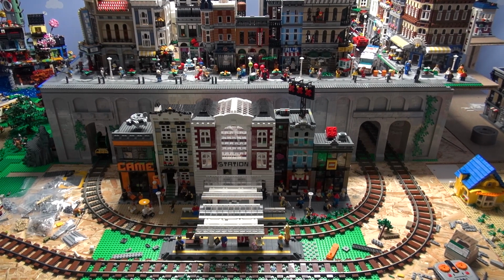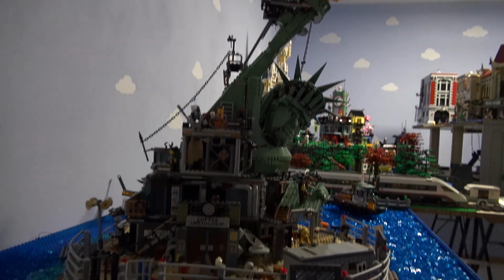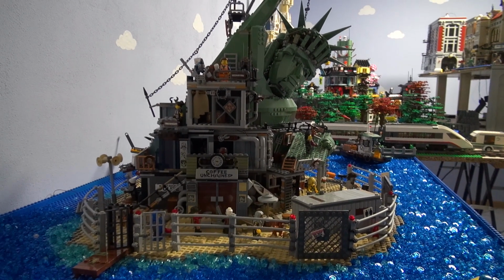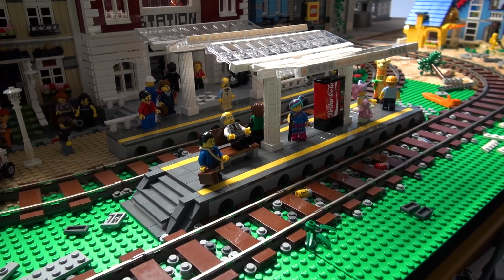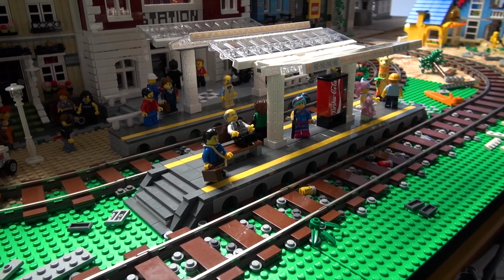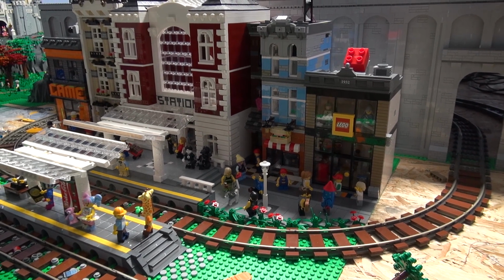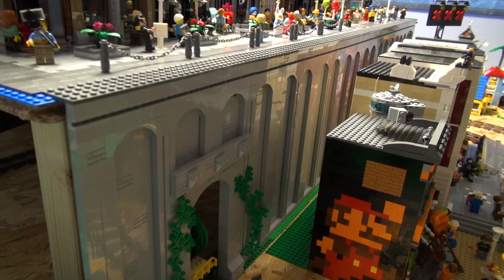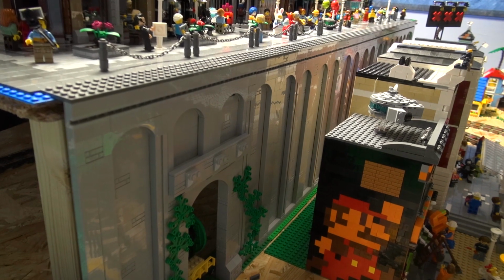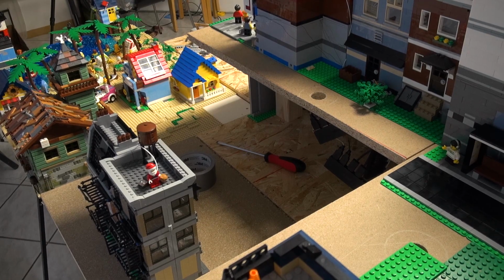So with this video I want to give you a quick update of my city. Besides Apocalypseburg, I also worked during the last days on the train station and its surrounding, resulting in a second train track and longer platforms in general. I also placed the Lego store in the lower row of buildings. As you can see, the front of the raised up area is completely clad. But there are still two sides left to fill up.